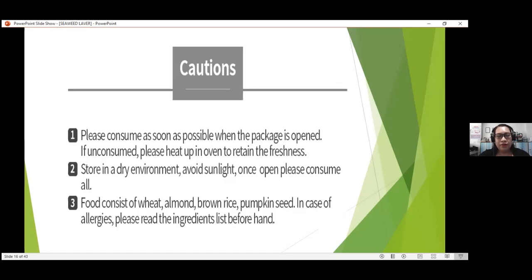Okay? So, be reminded of the following. Please consume as soon as possible when the package is opened. If unconsumed, please heat up in oven to retain the freshness. Okay, so pwede po natin siyang initin. Store in a dry environment. Avoid sunlight once open. Please consume all. So pag binuksan mo na, i-share mo na sa lahat para hindi sayang. Kasi pag hindi po siya malutong, hindi na siya masarap.